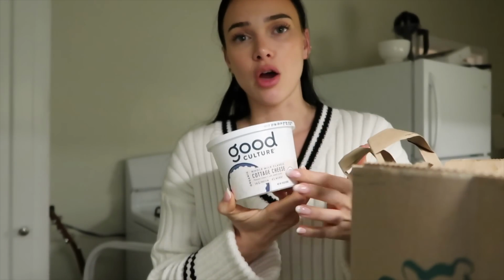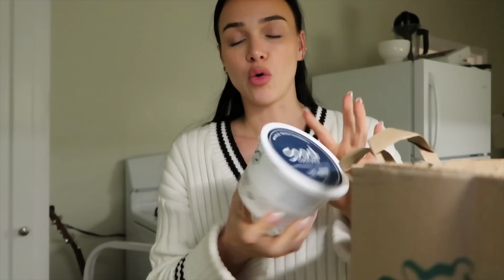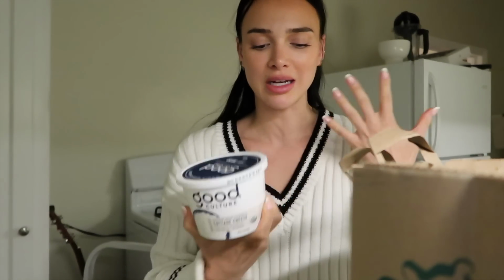I normally like to get the low fat one, but this is the whole milk cottage cheese. I just like the taste of the other one better, even though you shouldn't really be eating low fat stuff. You should just be eating things as they are with the amount of fat they have in them. I don't see a difference. I just like the taste of the other one better, but this will still work. I love this for breakfast.